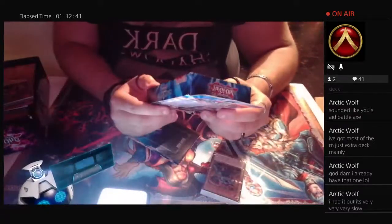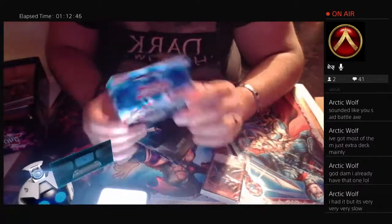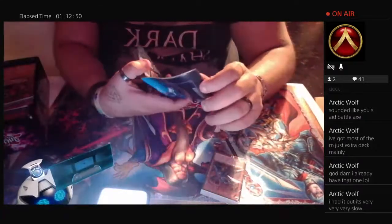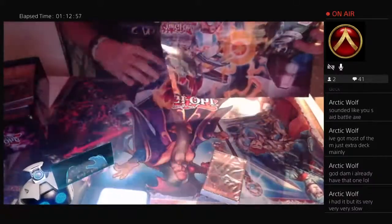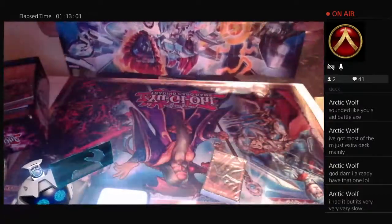So we got the Mechanized Madness structure deck or starter deck. Structure deck. Get a lovely playmat. Not as cool as the other ones, but still got a cool picture.